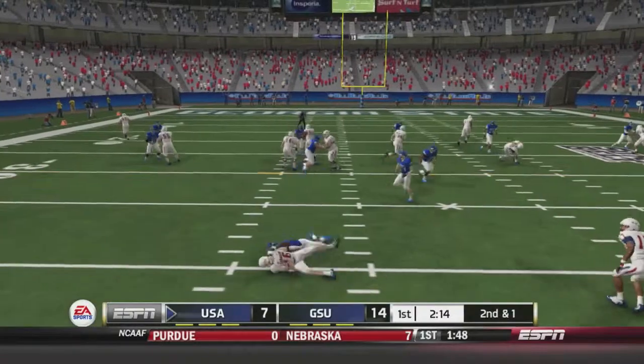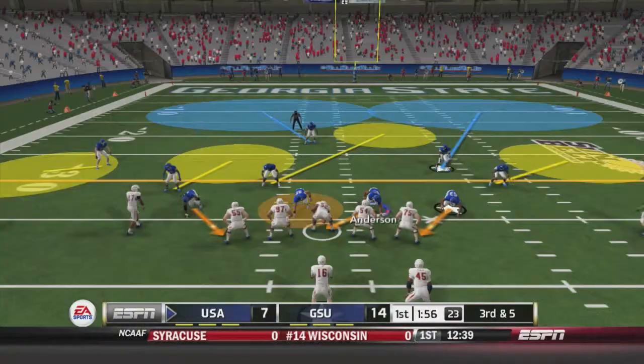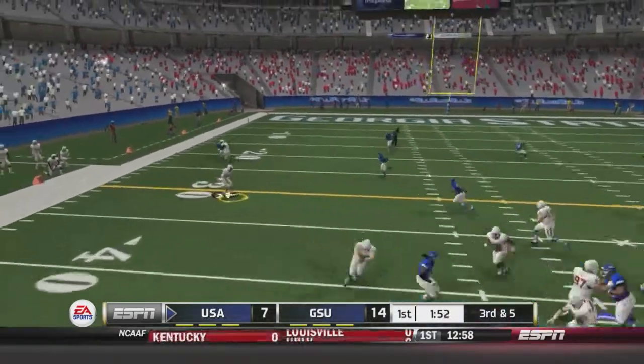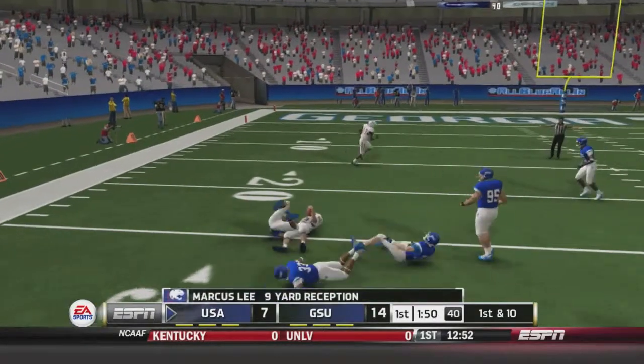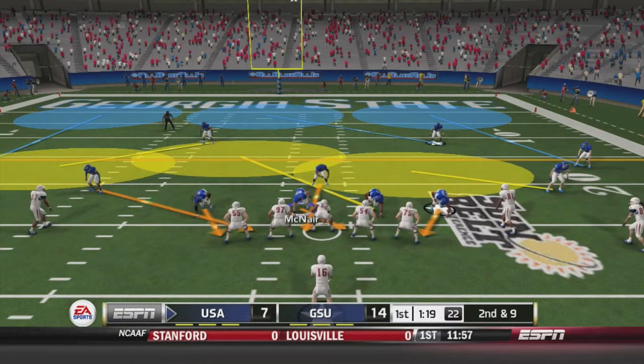Fettner here on 2nd and 1 will try to take it himself, but he's met in the backfield by Tanner Strickland for a 4-yard loss. 3rd and 5 now. Fettner out of the shotgun here looking to pass. He's going to dump it off to Lee, and Lee's going to get the first down. Marcus Lee for a 9-yard reception, and a Jaguars first down.